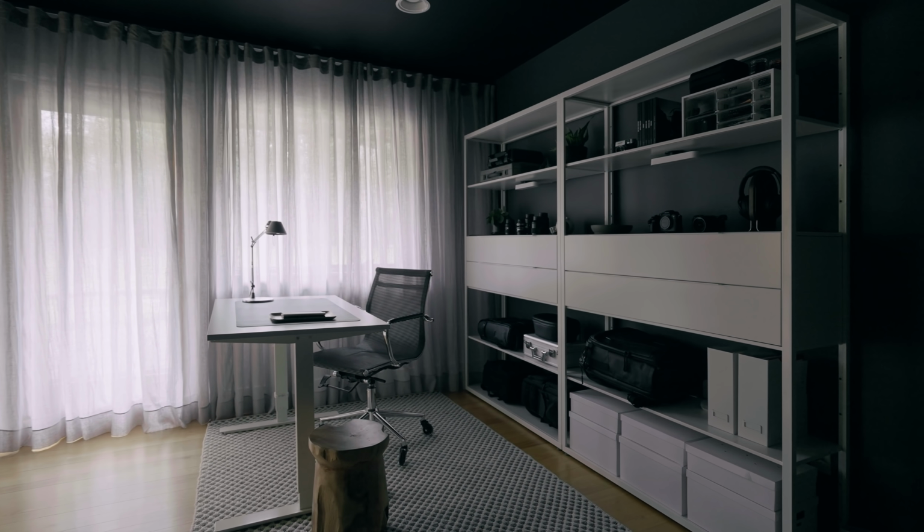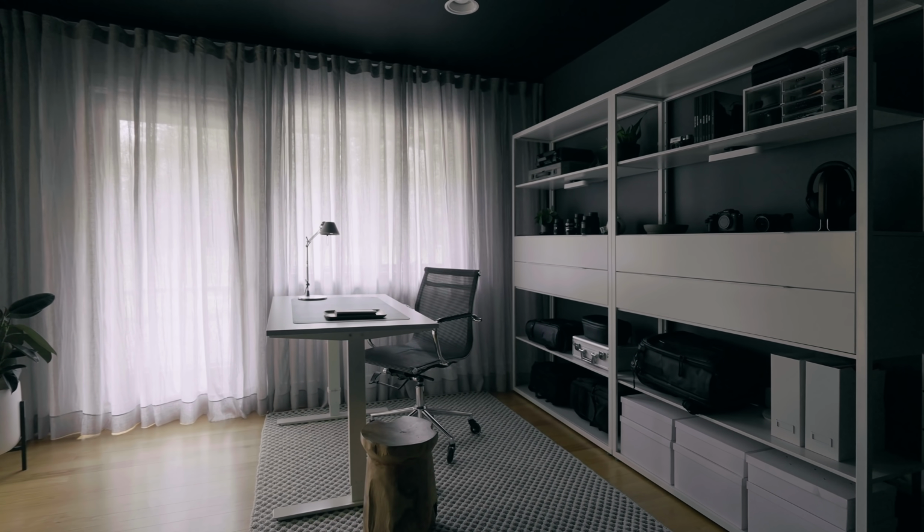It makes the layout a little more dynamic, but also if you're using it for filming, it makes a great backdrop as well and adds a little bit of depth because you pulled that desk off the wall and you're a couple of feet away from your background.